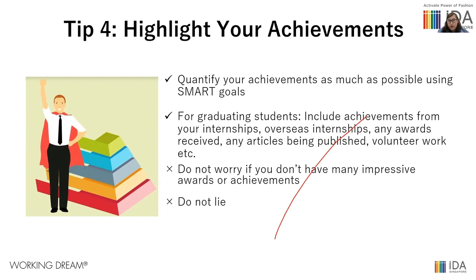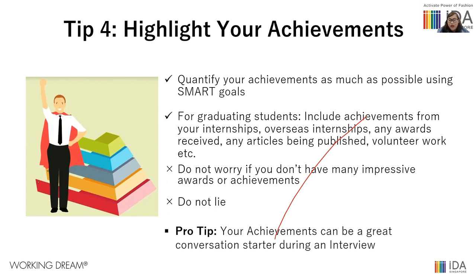Again, do not worry if you don't have many impressive awards or achievements, and do not lie. Pro tip here: your achievements can be a great conversation starter during an interview.